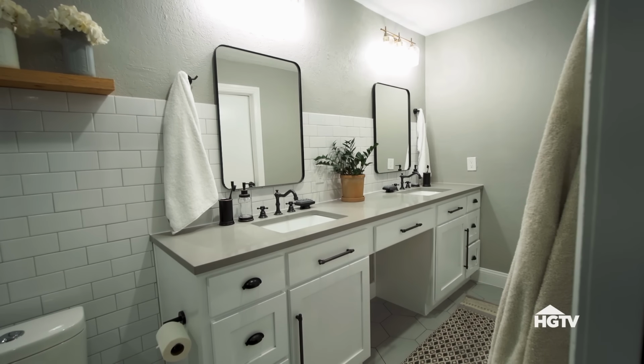This doesn't even look like our bathroom. I can't even. I felt like they didn't know what to say. They were just trying to take it in, and I was like, how are you feeling? And they were like, oh, we don't know. It was awesome. You got a rainfall shower.